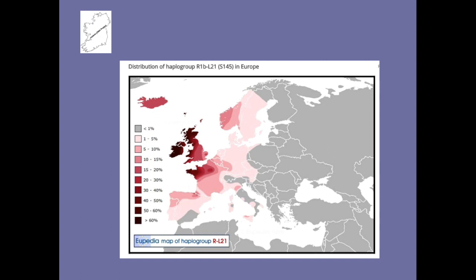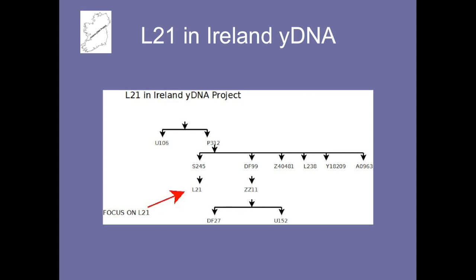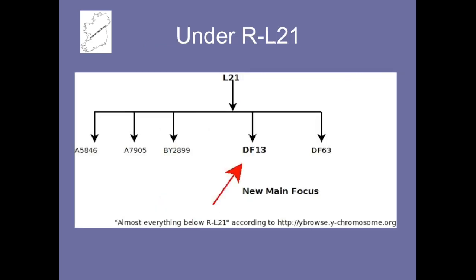Now, this is the kind of follow-up diagram to the original diagram I was showing you. You know, we had the M343, M269, P312, and down here to L21. So our project focused quite a lot on L21 because the majority of members belong to that branch of the Y-haplo tree. And since then, another SNP below that called DF13 was found. And our new focus is on branches below DF13 because, as I quote here from I think it was YFull, which described the SNP, almost everything below our L21, according to YBrowse. Now, DF63 over there on the right does occur to a very, very small extent in the project, but it's mostly MacFarland and MacFarlane in Scottish surnames. But our focus is definitely on DF13.